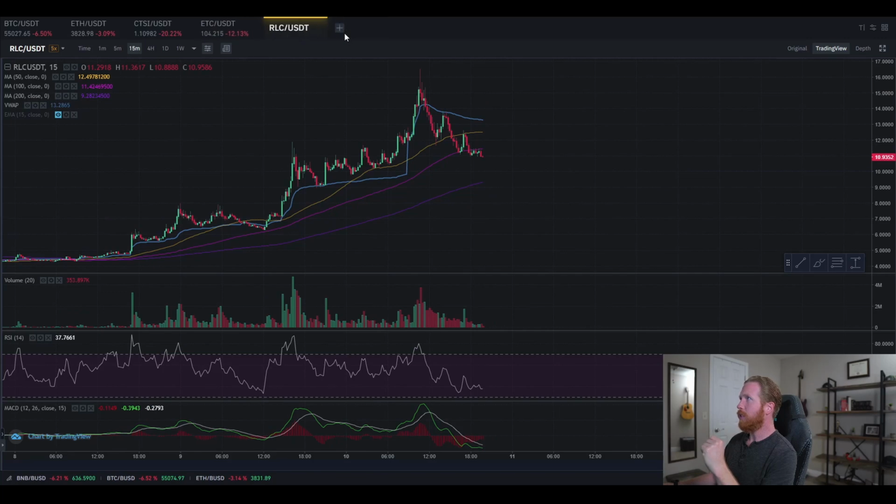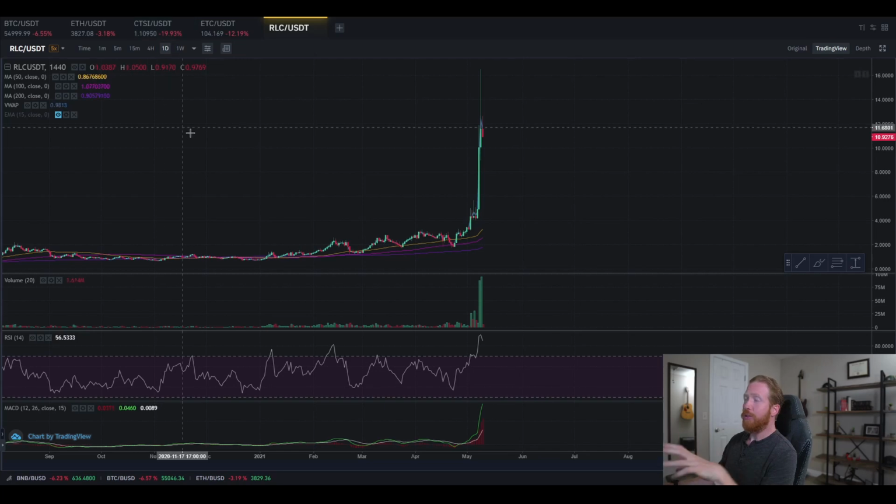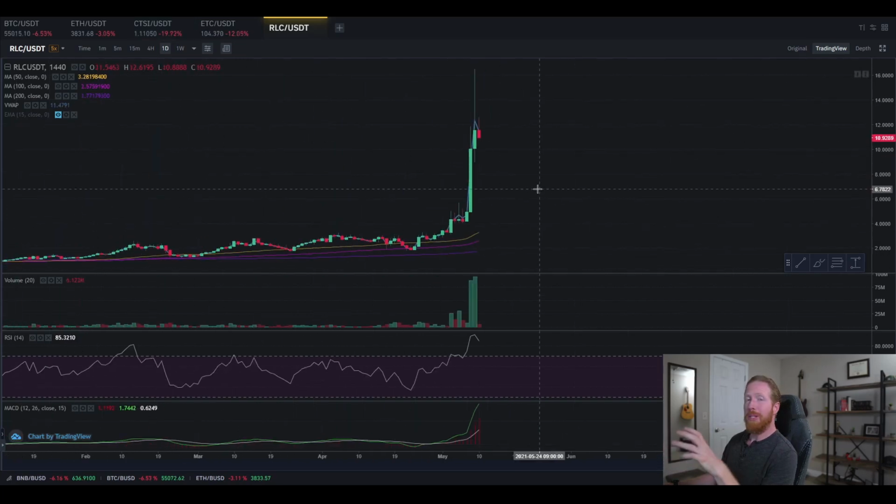All right, so let's go ahead and take a look at RLC now. And this is the 15-minute chart. We're going to start with a 1-day chart and work our way down. If you're new to the channel, I always like to look at the big picture first and start getting closer so we can approach a lot of different aspects here.